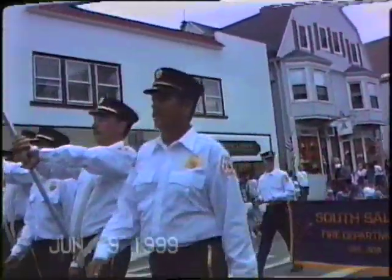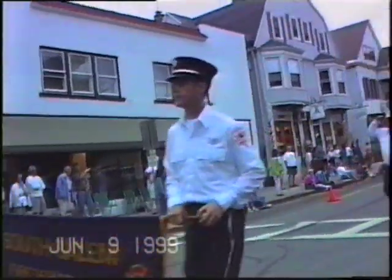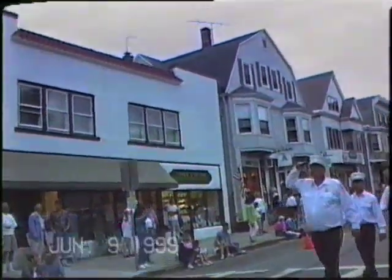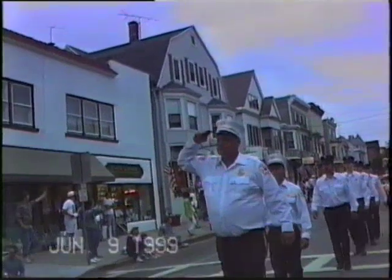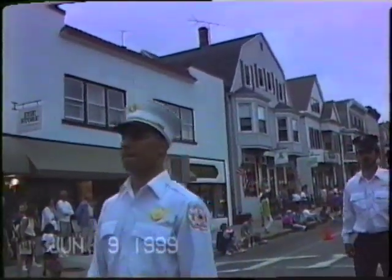Dodge chemical, it's called. That's coming up here first. They have a 1967 Power Wagon. This is their second vehicle coming here.